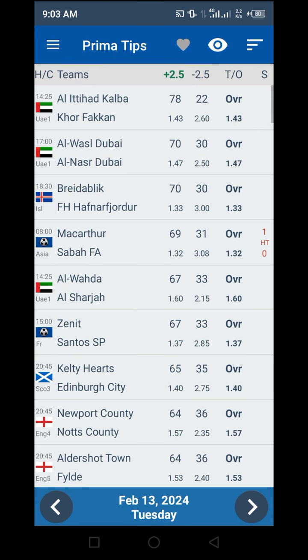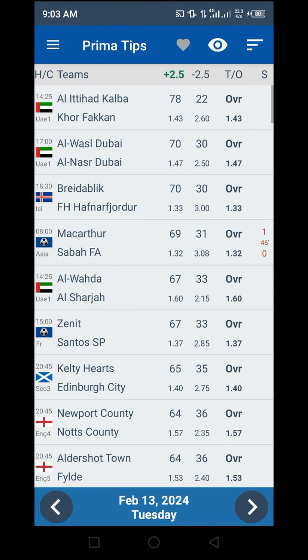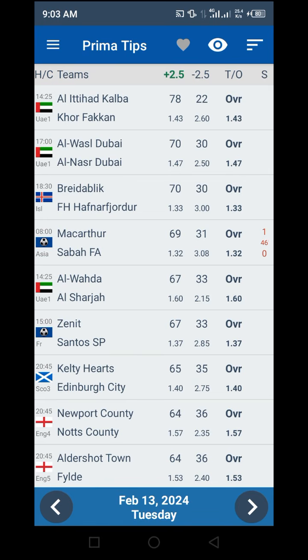And you want to make sure that you only pick odd range of between 1.10 to 1.50. In this case, it is 1.43, meaning that it can be safe for us to go for teams like this when it concerns over 1.5 or 2.5 goal. But you are not going to conclude there.